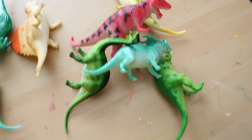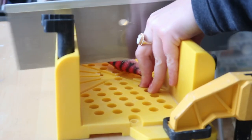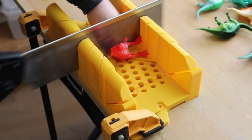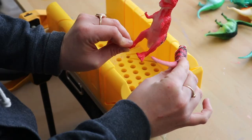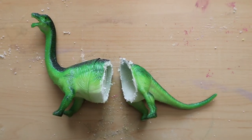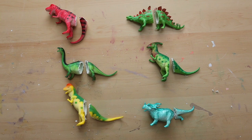Okay, who's on the chopping block first? Don't pick me. Oh, I'm picking you. Using a handsaw in my miter box, I carefully, let's use safety folks, sawed my dino bodies in half. These dinosaurs were ideal as they were hollow on the inside, so they were perfect for this kind of project. Some would say after I cut them, they were certainly dino-sore.